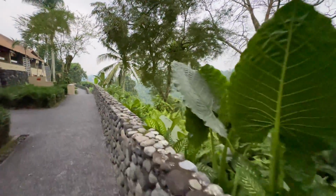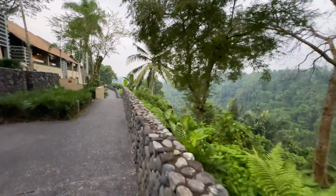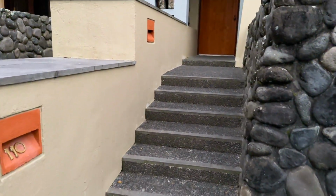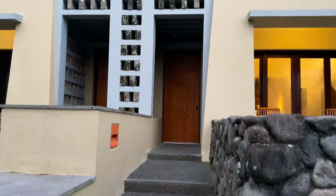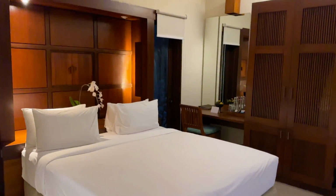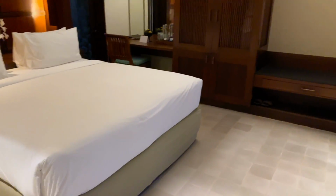These are, I guess, some of their cool rooms, but just look at that view. You're just literally looking out into the middle of the jungle. Now, this is the room that they had given us, and it was actually extremely small. We kind of walked in and we all just looked at each other. There's hardly any space, especially compared to the other luxury hotels we'd been to.